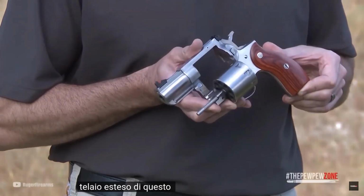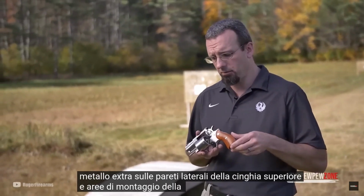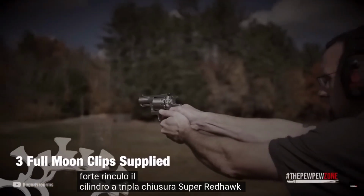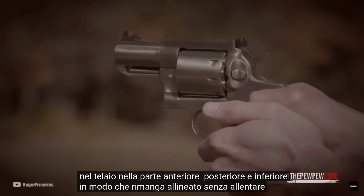This Ruger's extended frame provides extra metal on the top strap, sidewalls, and barrel mounting areas to handle powerful big game loads. To withstand heavy recoil, the Super Redhawk Alaskan's triple locking cylinder is locked into the frame at the front, rear, and bottom so it stays aligned without loosening over time.